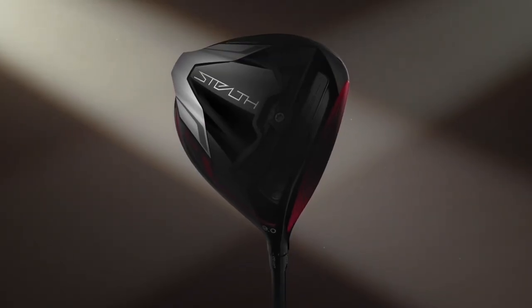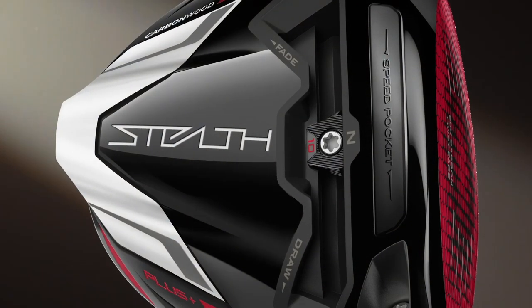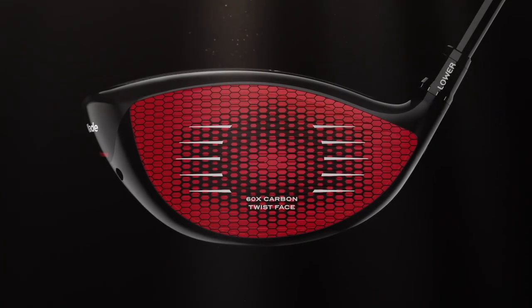20 years in the making, the limits of titanium have been broken. Welcome to the carbon age.